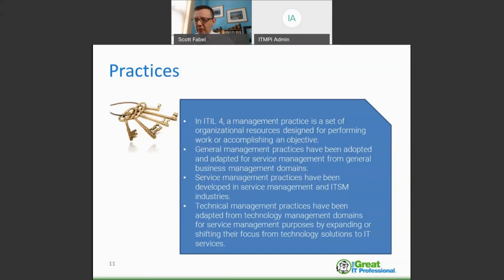The first are general management practices, and these have been adopted and adapted for service management from general business management domains. Second, there are service management practices. These have been developed in service management and in the ITSM industries. And then finally, the third category is technical management practices. And these have been adapted from technology management domains for service management purposes by expanding or shifting their focus from technology solutions to IT services.